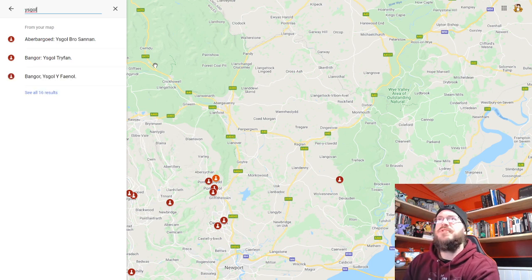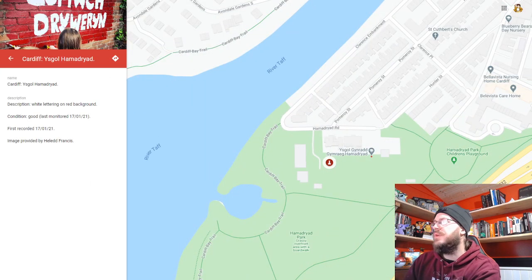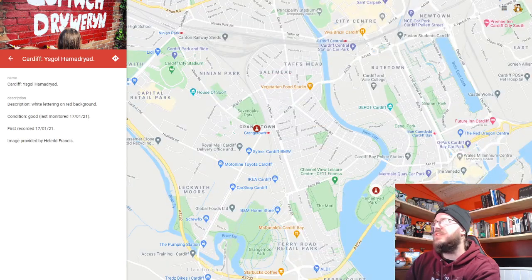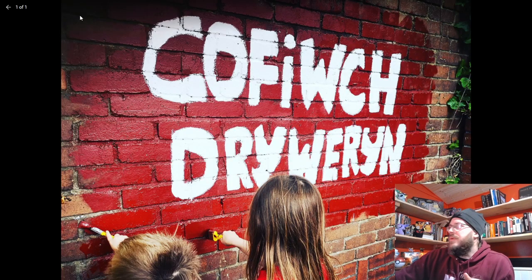We've seen another school example come up. There we go, that's our second new example. Again, just zoom out to give you a sense of where this is. So overlooking Cardiff Bay, for this example, we'll show you the image and get a sense of what it looks like when it was being painted. I think this example, if it'll load, there we go.